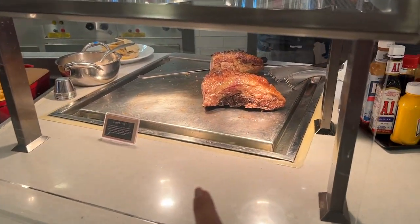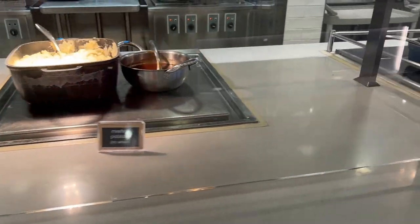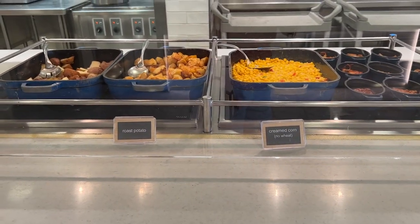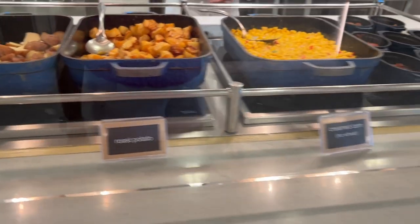We have the roast tri-tip. Honey orange glazed Virginia ham and applesauce. Mashed potatoes, no wheat. Steamed potatoes, roast potatoes. But if you'll notice, this one says no wheat, and this one does not. So you have to pay attention to that.